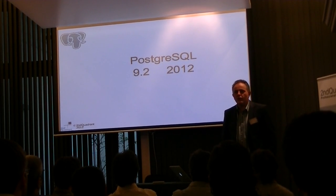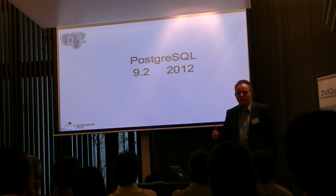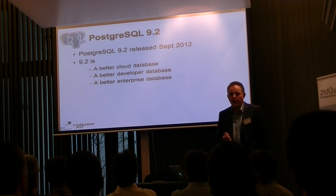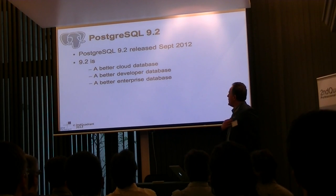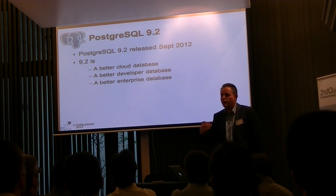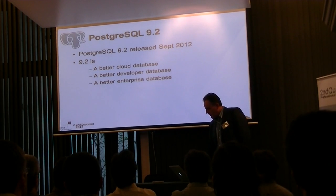So PostgreSQL 9.2 was released in September of this year, and I'm going to talk about some of the features that are in there. But I'm going to talk about it from a different perspective than other people, so this is my own personal viewpoint. So 9.2 is a better cloud database, it's a better database for developers, and it's also a better enterprise database. And I'm going to show you the features that make me say those things.